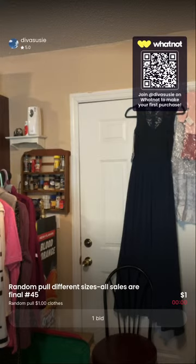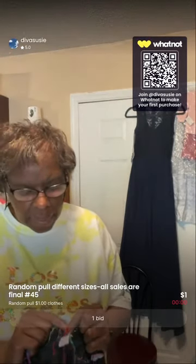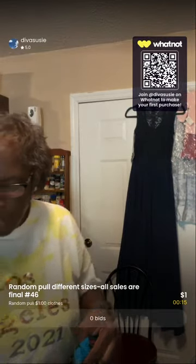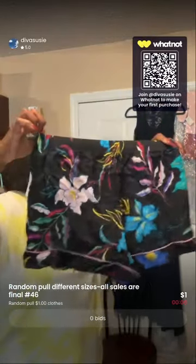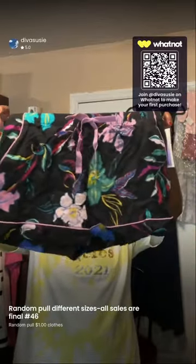Here's a pair of lounge shorts. This is Star Above as well. It's like the top that I showed earlier. This is a size medium. These are like lounge shorts, but you can wear them wherever you want to. Size medium, Star Above. That's an extra small dress, and it's a maxi dress. It's $10. If you'd like me to add it on, I can.